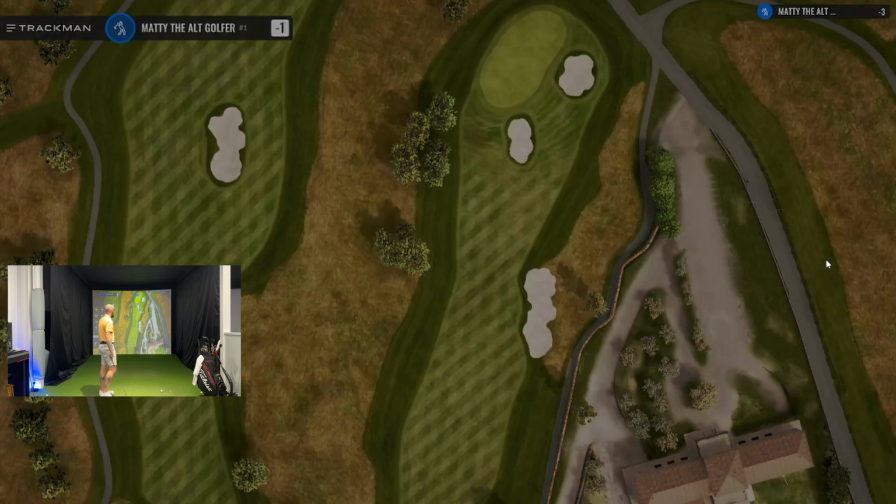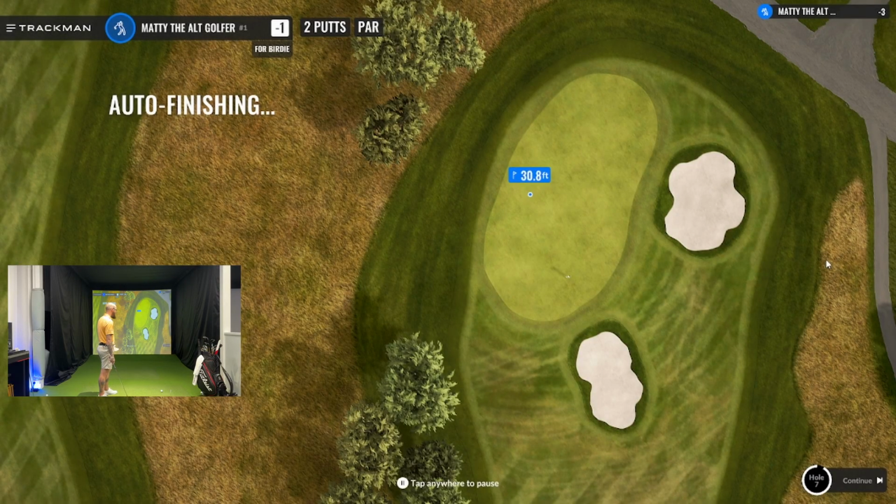What's it going to give me? 30 feet. Looking at three putt mode. Two putt par? Decent, we'll take that. Two putt par.